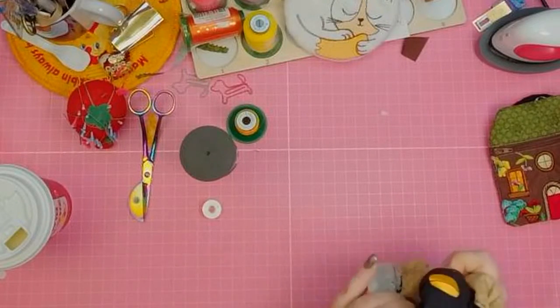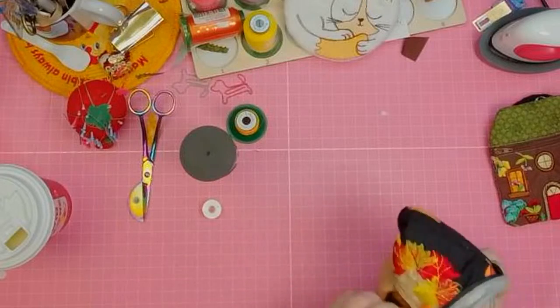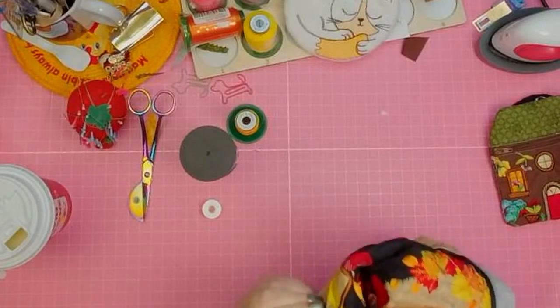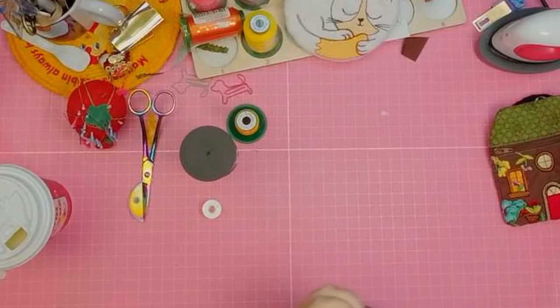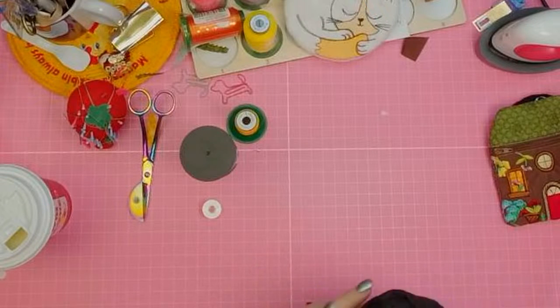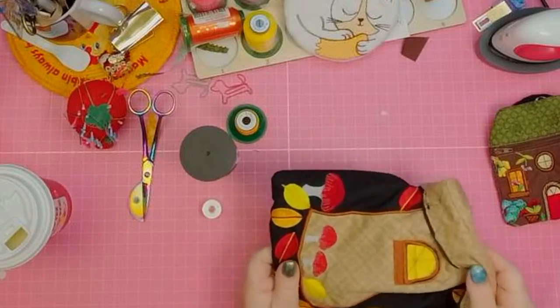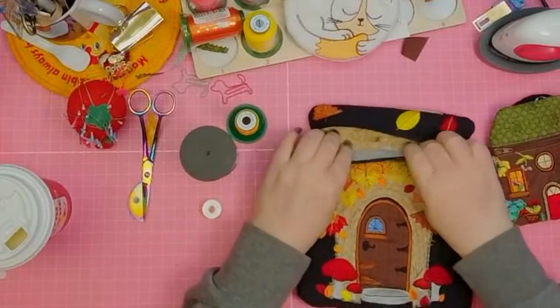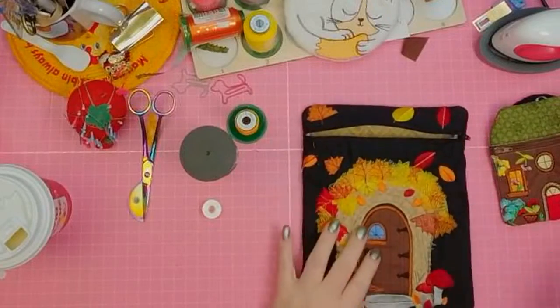Cindy King, a little strap added would be nice. Yes, that is very true. I didn't add one on because I knew I had to do another one because the tension isn't right. So the back of it shows you. Now, that is one where the tension is too loose.